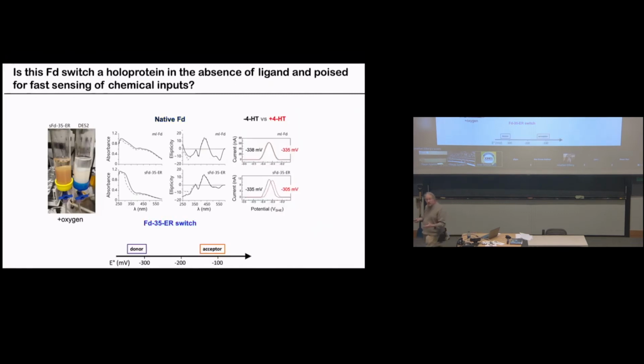We also went and measured in collaboration with Sean Elliott at BU, because it proved a little finicky, the midpoint potentials. And so in the presence and absence of one of these endocrine disruptors, we see no change in the midpoint potential of the native protein. We see a small change in the midpoint potential of our switch.